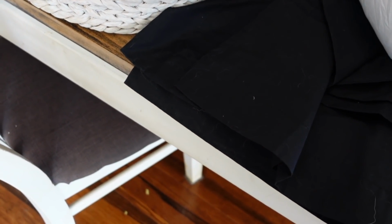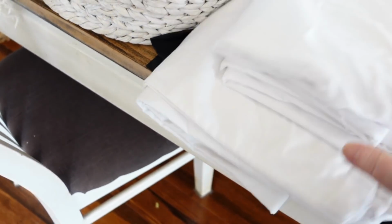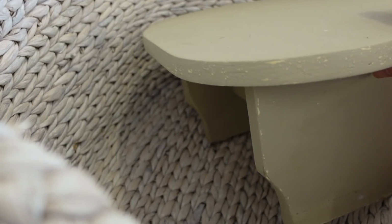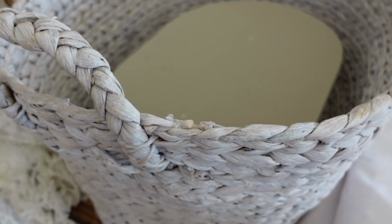Those are some European cushion covers that I used for Halloween. Doing away with that. Getting rid of this basket. I don't want it. I don't use it. Getting rid of that little step stool thing. Don't want it. Don't use it. Getting rid of this washing basket. Don't want it. Don't use it.